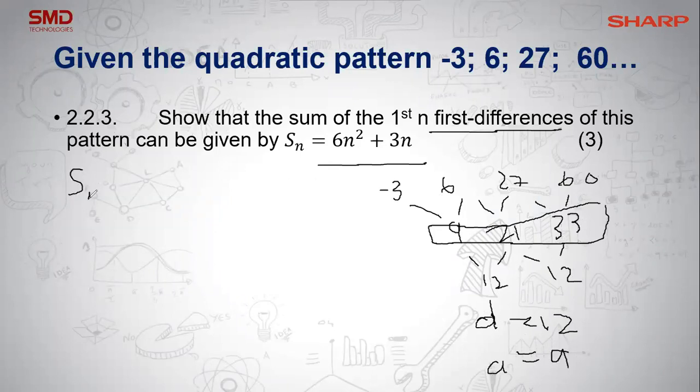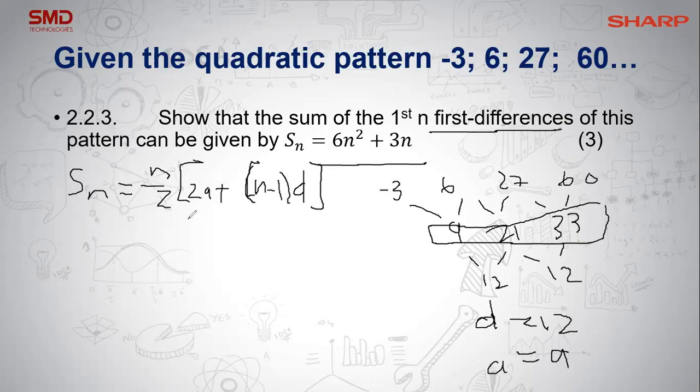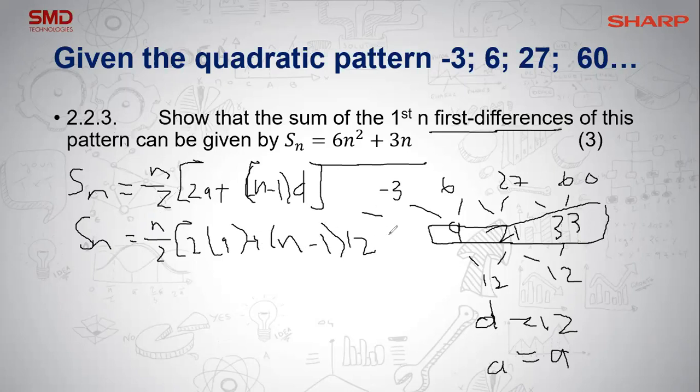So then what we do is we have our Sn is equal to n over 2, 2a plus (n minus 1)d, and this is just a formula on the formula sheet, which I have learned off by heart. Okay, and then we just substitute in our values. N over 2, 2 times a is 9, plus n minus 1, d is 12. Okay, and let's just simplify here. N over 2, this becomes 18, plus 12n minus 12, right?